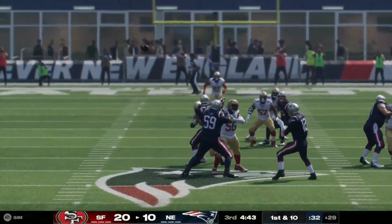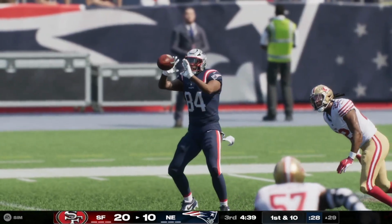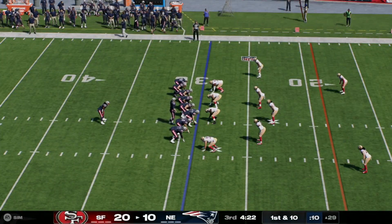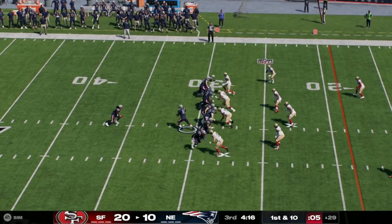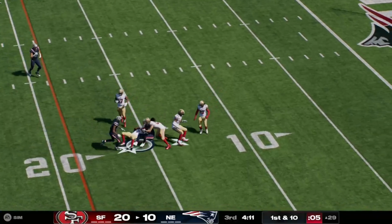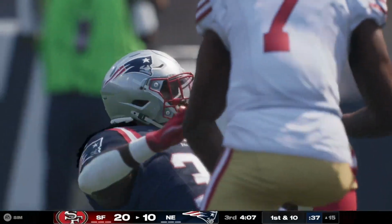These curl routes, he's been running these routes since he was a young kid in Pop Warner football, and I like to call it pulling the string. You've got the defender thinking you're going downfield, and you stick that foot in the ground, work back to the quarterback, friendly to the ball, and really nice job picking up the 1st down. They'll work the middle this time with Stevenson. And he takes it down to the 15-yard line.